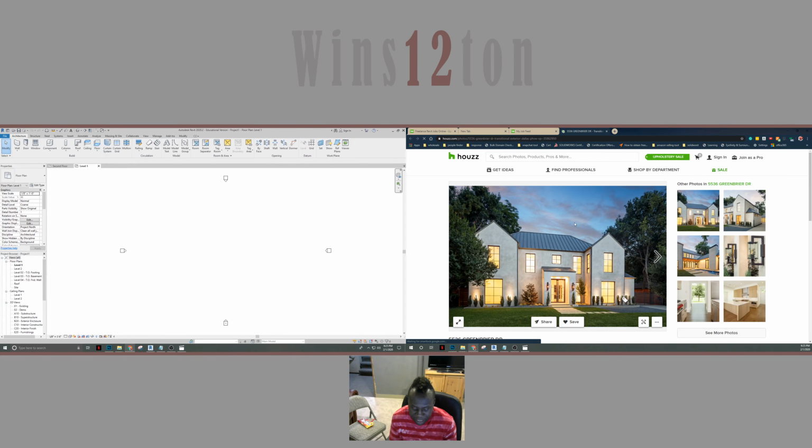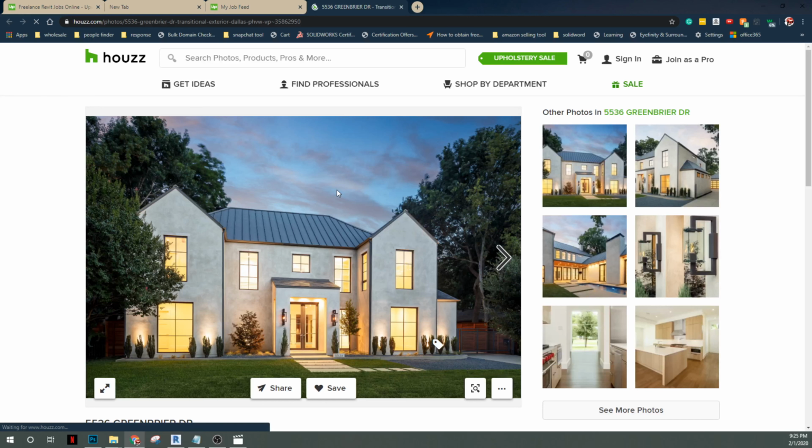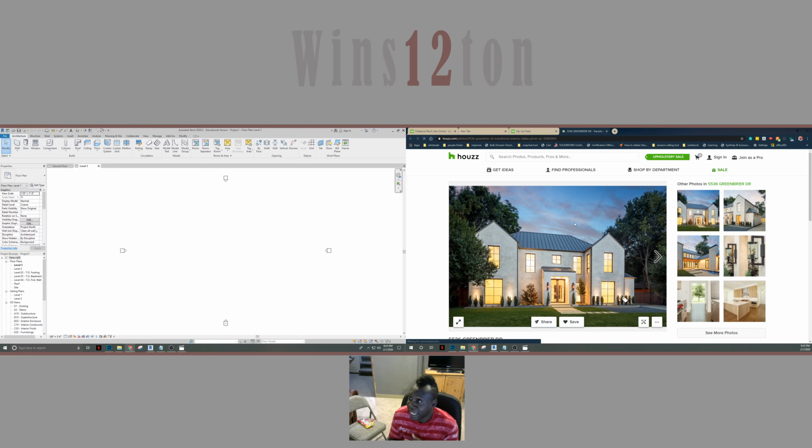Take a look at this home. Tell me what you think is the price on this home. Right? So I paused for a second so you guys can kind of get that. This home is worth about $2.6 million, and they want you to design it for, say, $65 an hour.